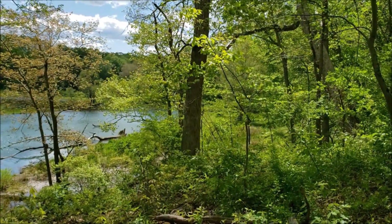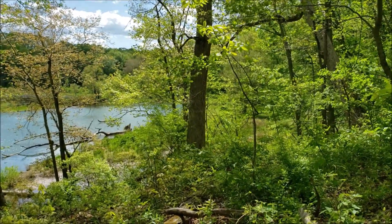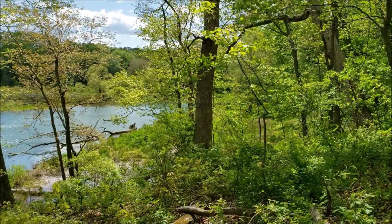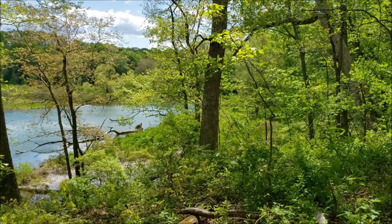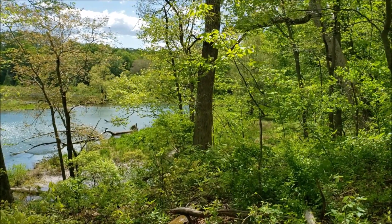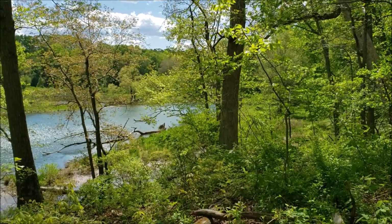Alright everybody, no plants here, but this is just too pretty and scenic not to stop and have a little bit of a look around. If you can see up there, kind of through the trees, right around here where the river goes around the bend, that is where we stopped and we were looking at the tadpoles. So we've made our way downstream a little ways.